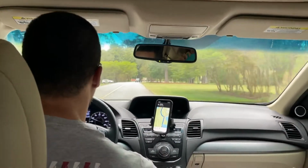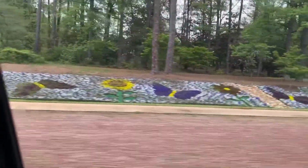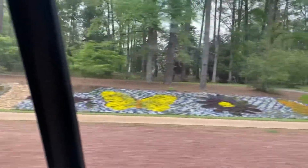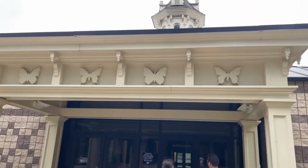And we're coming up on the butterfly garden here. So this is very popular. Just a lot of really pretty flowers, a flower show, like azaleas are blooming. So in the spring it is pretty, but just not as popular. And here is the atrium for the butterfly garden.